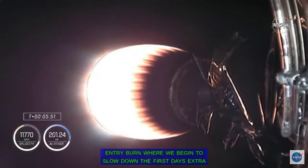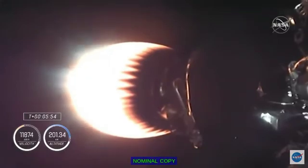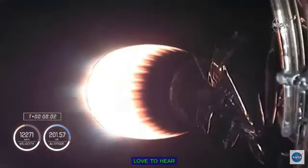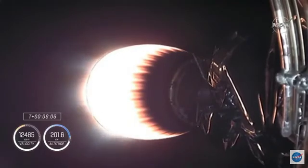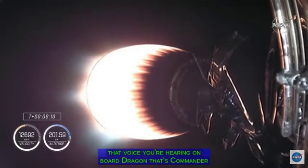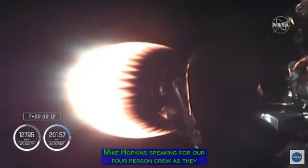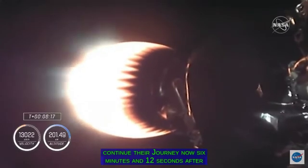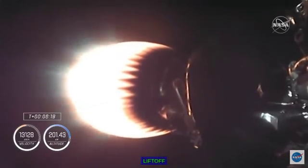SpaceX, trajectory nominal. Copy. Nominal trajectory. Another call out, another nominal trajectory, just what we love to hear. That voice you're hearing on board Dragon, that's Commander Mike Hopkins, speaking for our 4-person crew as they continue their journey, now 6 minutes and 12 seconds after liftoff. Trajectory still nominal.